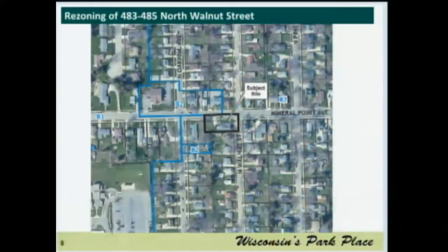Okay, so this request is to rezone the property that the Plan Commission just discussed, 483 and 485 North Walnut Street. The site's currently zoned B2 Community Shopping District, and the property owner has requested to rezone the property to R2 Limited General Residence District in order to allow the proposed conversion to a residential duplex. The property is located within a pocket of B2 zone property, surrounded by a larger low-density residential neighborhood. The other B2 properties in the vicinity include a hair salon, veterinary clinic, and non-conforming residential uses. The subject property appears to have been used simultaneously for residential and commercial purposes generally since its construction in 1938.